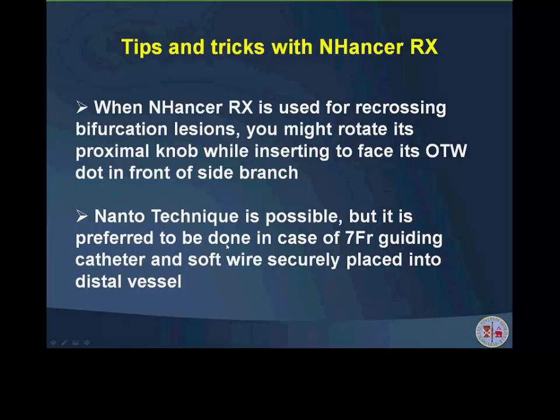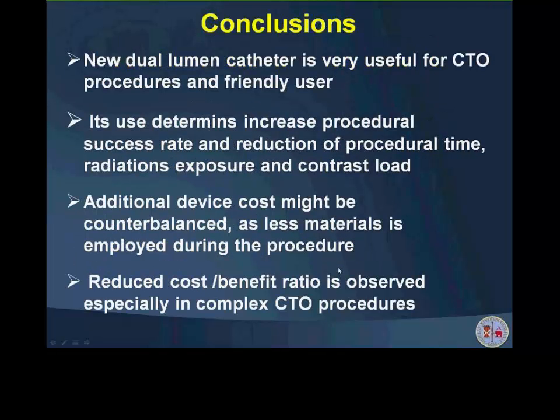Also, another interesting issue is that the fact that it is smaller in profile allows you to use the Nanto technique in case of a 7 French guiding with this device, because the smaller profile allows you to use this technique to withdraw the dual lumen catheter from the guiding, instead of using the trapping balloon technique that is usually used in most cases with old-fashioned dual lumen catheters. So I would say that I can conclude saying that the new dual lumen catheters are very useful for complex procedures, and especially according to the user-friendly design.